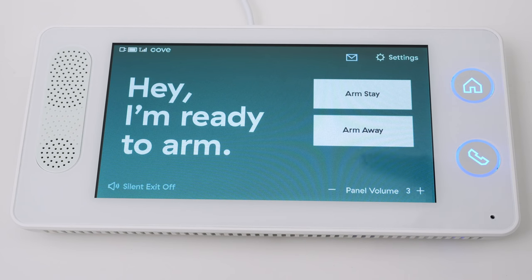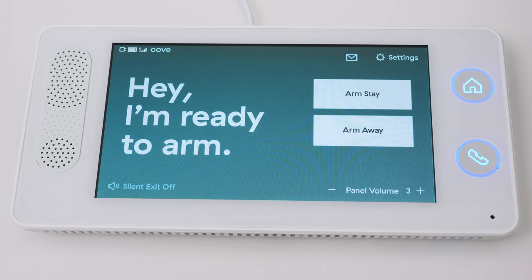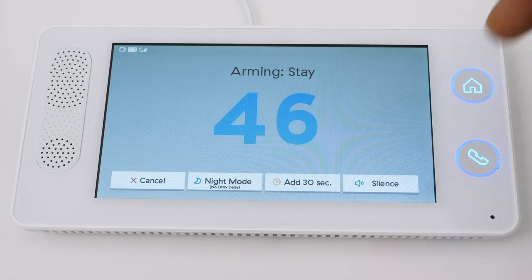So I am checking out the touchscreen panel on the Cove home security system. Pretty straightforward. Of course, the most important elements are the arm stay and arm away. So with these, you know exactly what's going on when you're arming your system. So if I'm in the house, I'm going to hit arm stay. Arming stay. Now it's giving me 1 minute to leave the home. Rather, it's giving me 1 minute to know that my entry sensors are going to remain on, but it knows that I'm actually at the house.